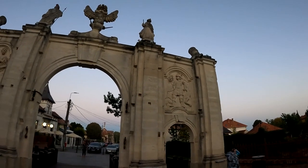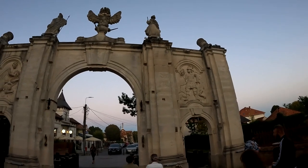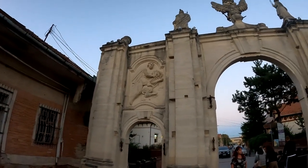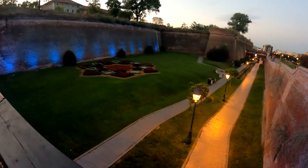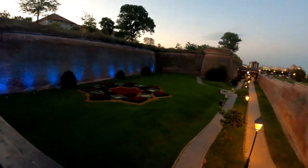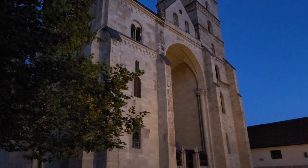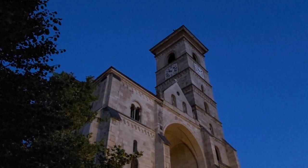Didn't notice this about this gate. There's a relief of Medusa being slain, which is crazy. Something out of Greek mythology. And I'm not sure what this relief is depicting, but it's cool. Guy fighting a lion. The moat's now turned into like gardens all the way around the fortress, which is really cool. And at night they light it up. Looks really nice. In Alba Iulia.